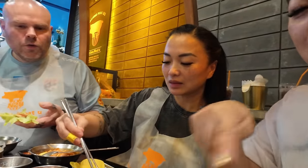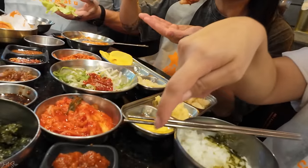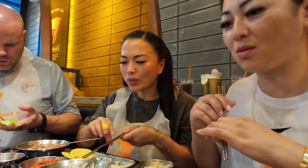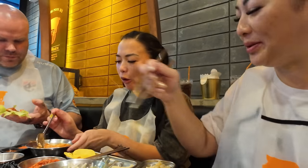I'm scared to try any of the sauces. This one's a little sweet. Like this sauce? I guess I could stick my chopstick in there. Yeah, try it. Yeah, that's a good one. Sweet? Yeah. It's hot, I feel it on my fingers.